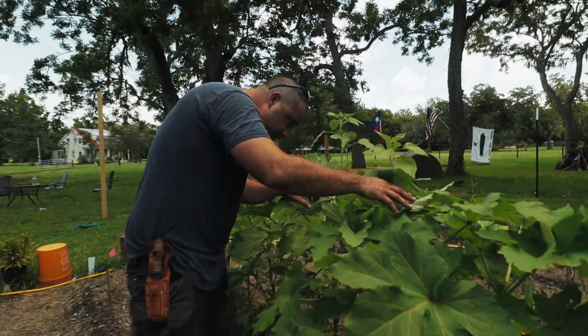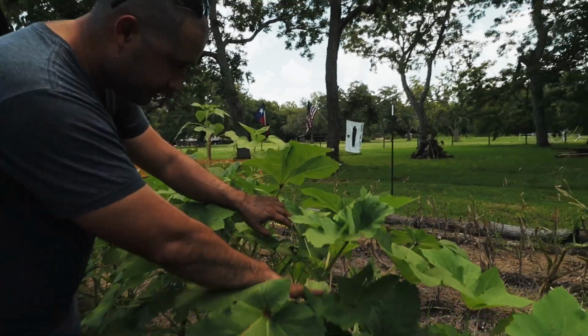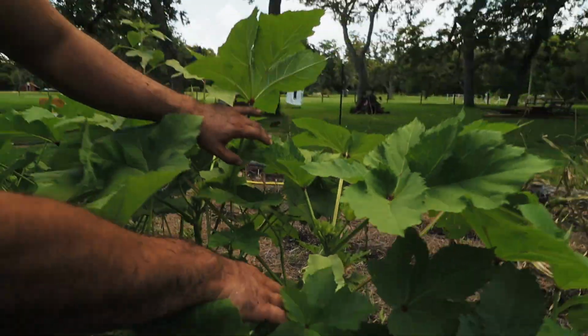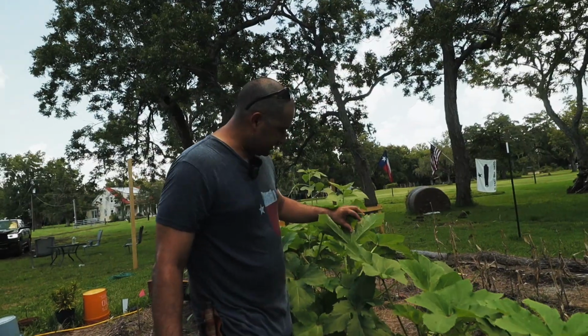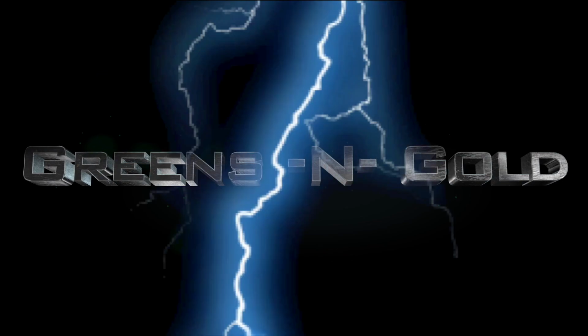Any good ones in here somewhere. There's some more small ones. There's a nice flower of one. The flowers look amazing too. I don't even know if those are edible. They might be edible flowers. So if you guys know if okra has edible flowers, let me know and I'll gladly take a bite out of one.